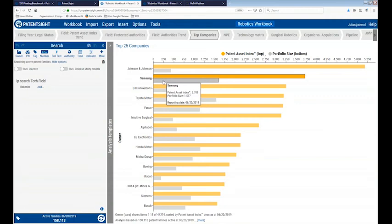Next up would be Samsung. So Samsung has a lot more active patent families, this gray bar, but they're second in patent asset index. So even though this is a really good portfolio as well, they're not as strong as Johnson & Johnson on average. Now, number 3 already, we're talking about a Chinese company.